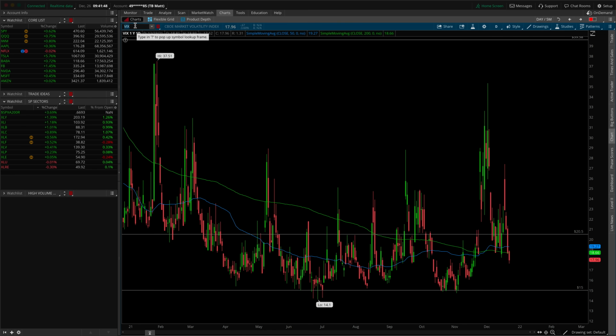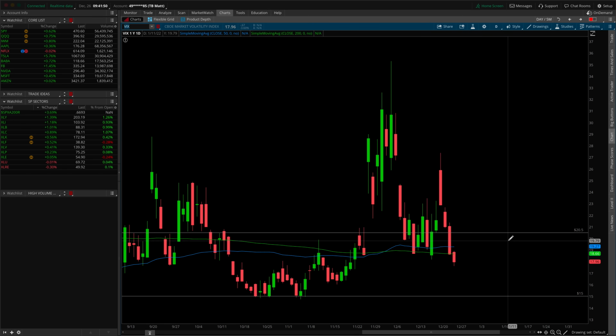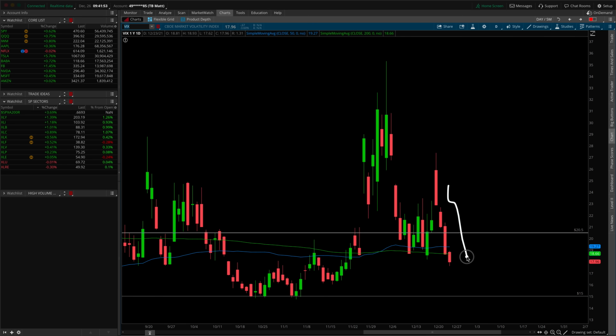Let's take a look at the VIX now. Zooming in on this chart a little bit, you can clearly see, obviously with the market rallying, a complete collapse in volatility back down underneath 20.50. However, as I've discussed in the past, it's not like we're down at the 15 floor. I do still believe that there is a fair bit of volatility in the marketplace.